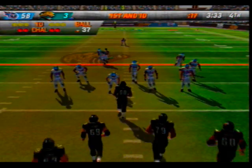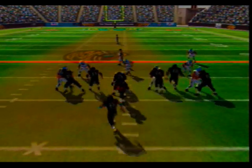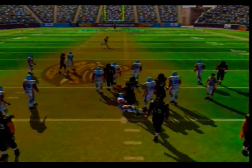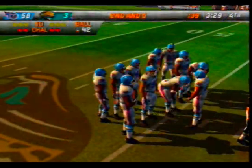They'll start the drive at the 37-yard line. First and 10. Irvin, the lone back, looking to run it here. Suggs is there for the tackle at the 42-yard line. Irvin with a nice burst through the middle that time. 5-yard pickup.